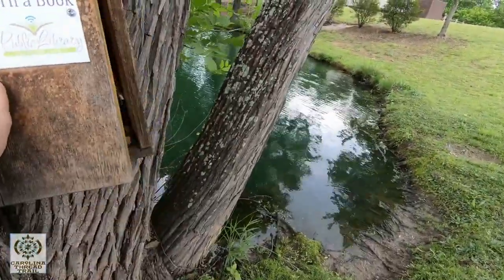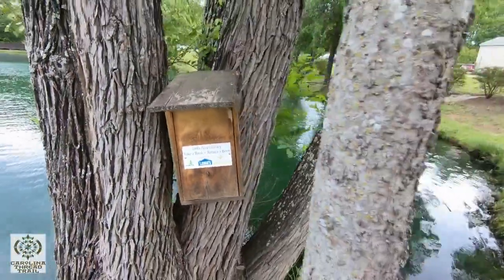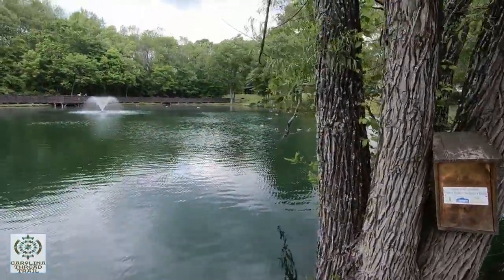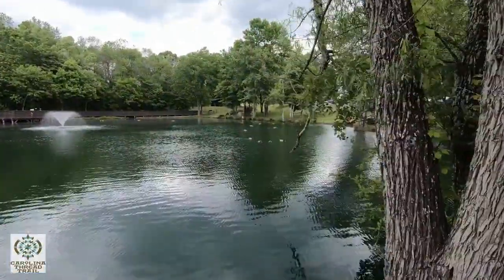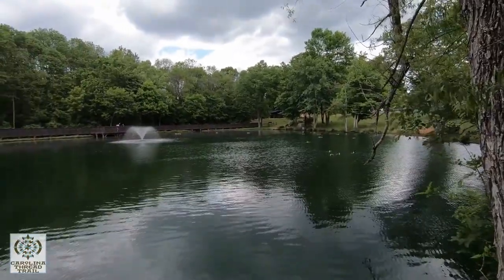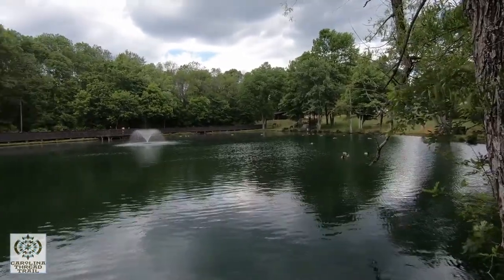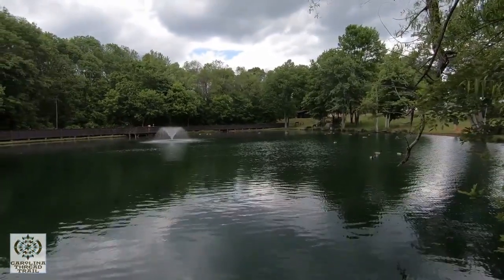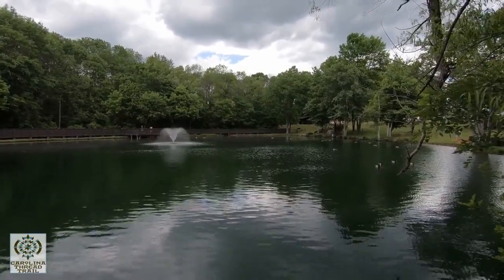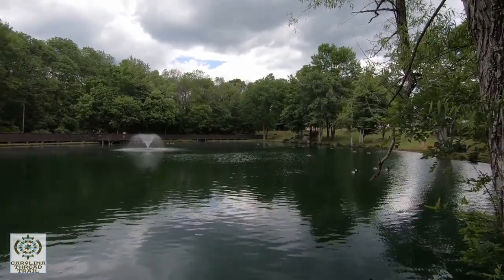Let's see if I can get this back in here. All right, just like that. And as you can see, the ducks are used to people feeding them, but there's a lot of turtles in here. And we actually saw a fish. I thought it was a turtle at first, but the fish's back was out of the water, like a shark would have its fin out, and it was just swimming around.